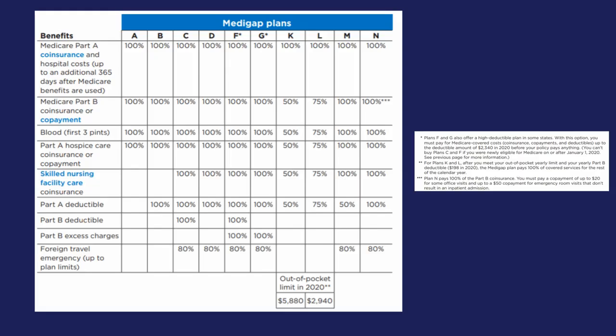Looking over at these plans, wherever it says 100%, that means that plan is totally covering that gap. And anywhere there's an empty box, that means it's something you're still responsible for. Focusing on Plan A, you'll notice that it covers the top 4 gaps, leaving you responsible for the bottom 4. Plan A is pretty basic.